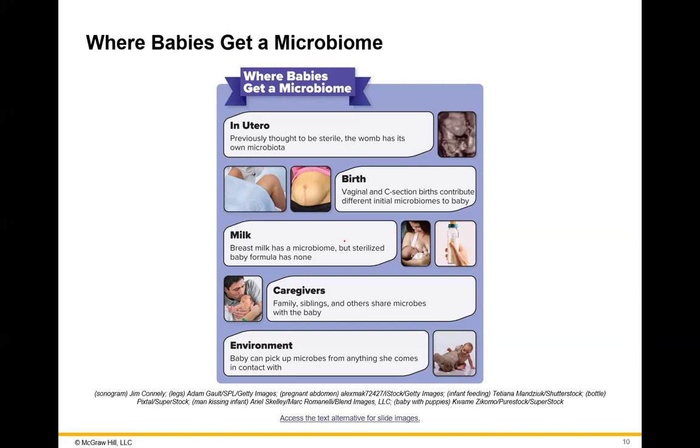Breast milk has its own microbiome, and that is a great way for babies to be exposed to bacteria that can digest sugars that they cannot digest otherwise. Most sterilized formulas aren't going to have that.